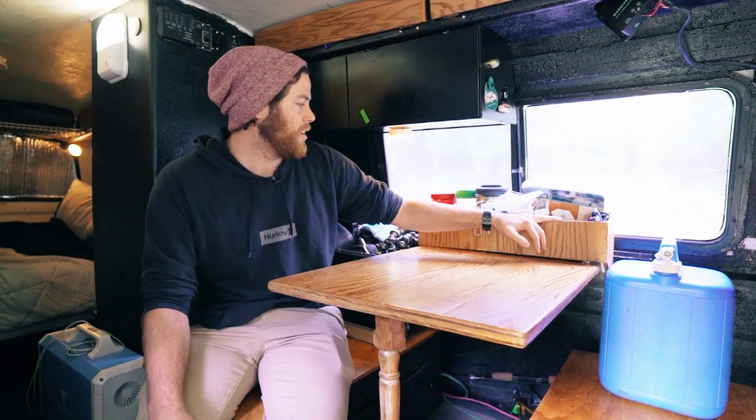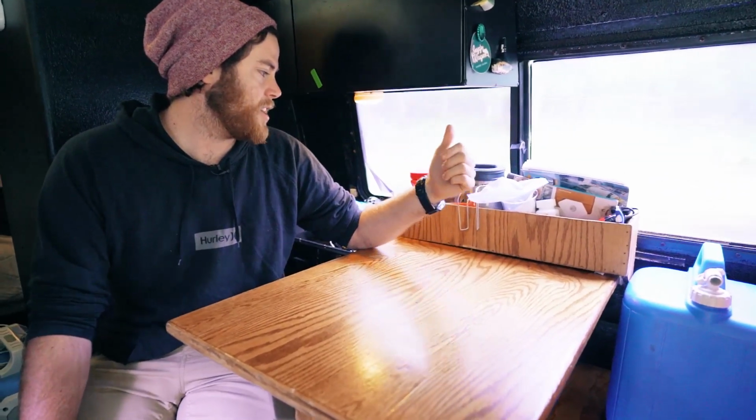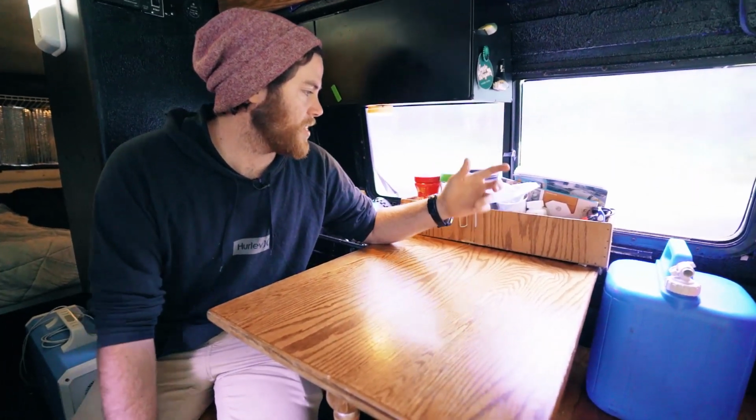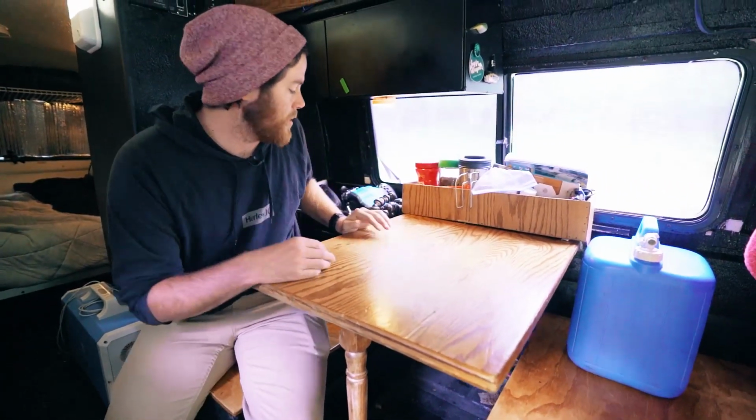This is my catch-all. Literally everything goes in here, from books, tools, coffee makers, anything. I just kind of throw it all in the catch-all right here. It's kind of my go-to. Just take it out of your pockets or whatever and throw it in there.